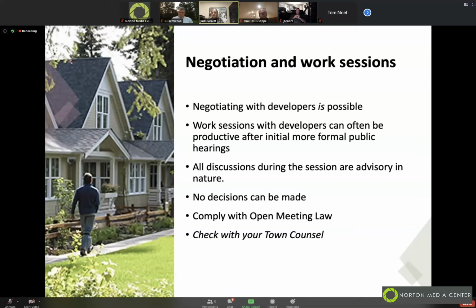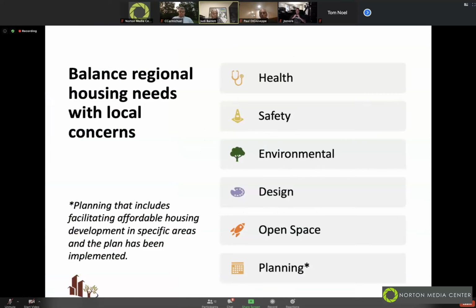You don't have to do this. I'm just making you aware that many boards do, but I would always consult with your town counsel before you do anything like this and make sure the town counsel is okay with it. Because they don't all agree.